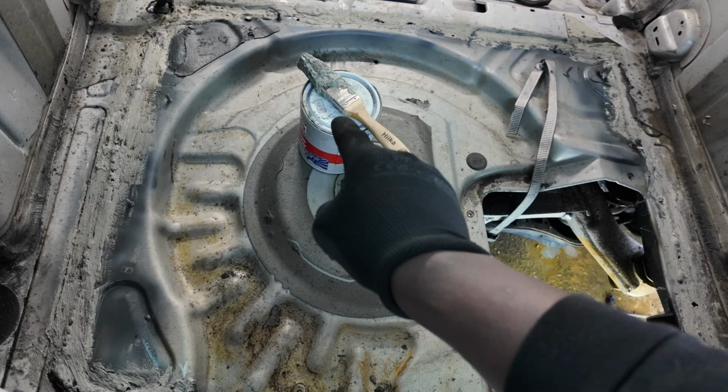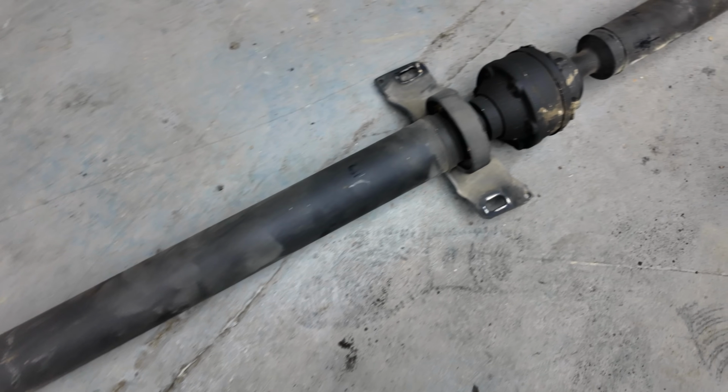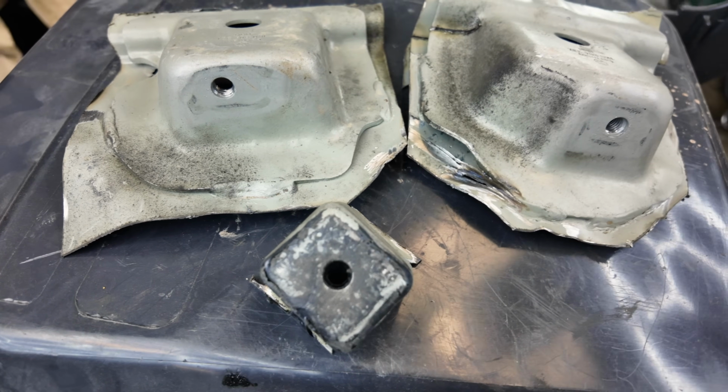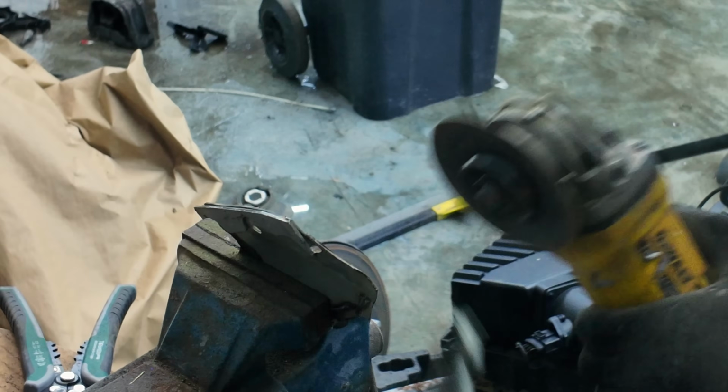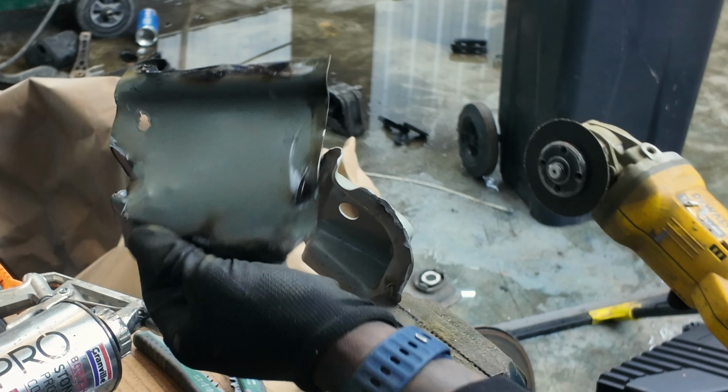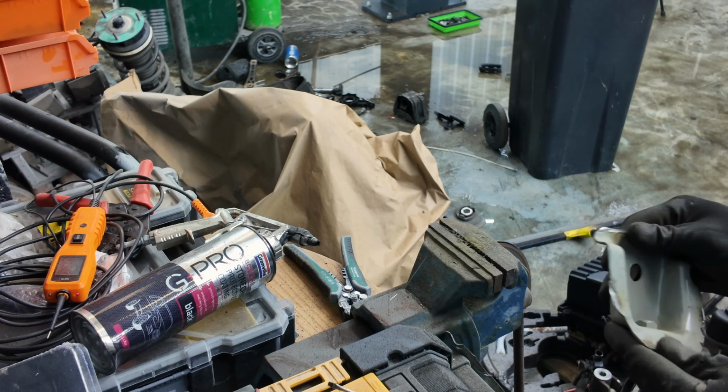Now, whilst that's drying, let's get the car up because I'm gonna try to fit the prop shaft and the prop shaft mounts, and they need to be welded in. Before I start welding though, I need to clean them all up. If you remember, I cut these off the R32 shell and there was lots of extra material that wasn't needed.